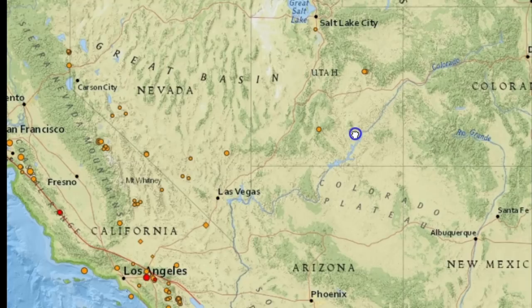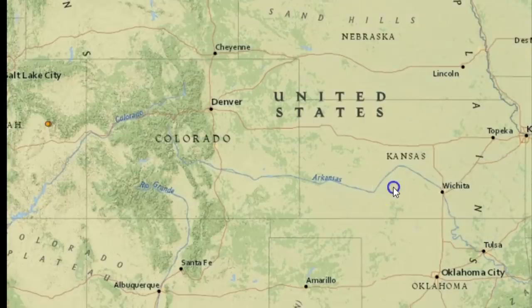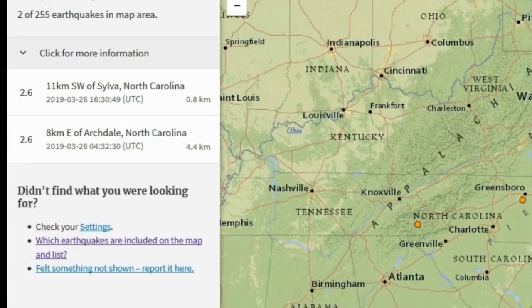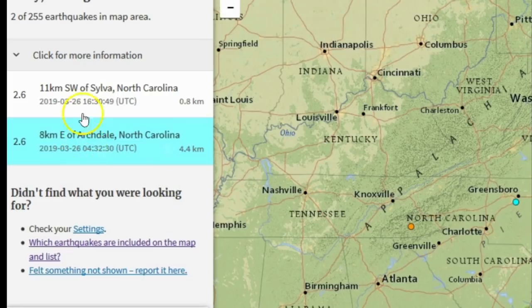Okay. Utah, Nevada, seeing normal seismicity. California, seeing normal seismicity. They're shaking all the time. Now, let's go forward, shall we? North Carolina did see 2 earthquakes, a magnitude 2.6 and a magnitude 2.6. The most recent one was at 0.8 kilometers in depth, and the older one was at 4.4 kilometers in depth, occurring about 12 hours apart, so about half a day between each other.